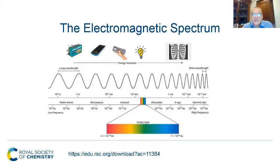Now we need to take a little detour and talk about the electromagnetic spectrum. You'll all be aware that light has a range of colors in it. When we see a rainbow, we see the visible spectrum split into red, orange, yellow, green, blue, indigo, violet. And of course, those colors are different wavelengths of light.